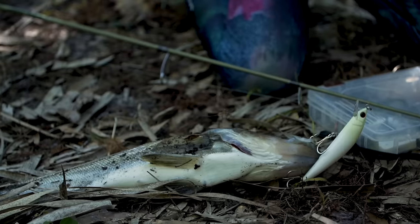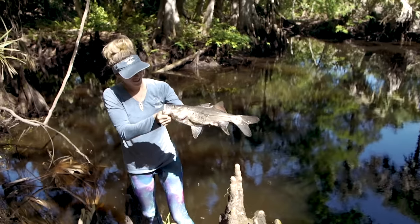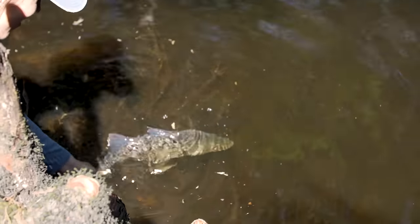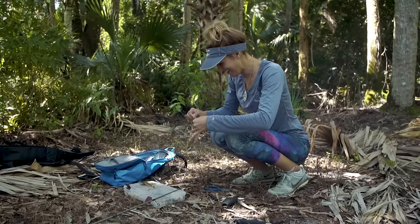All right, let's get him back in the water. First fish of the day, we're gonna get him back in the water. Such a fun fight. Let's get him in. All right, first one down. Let's get some more. I just caught a snook.